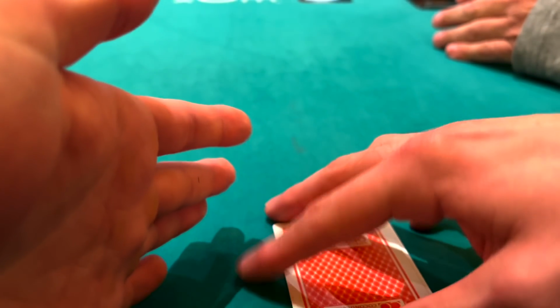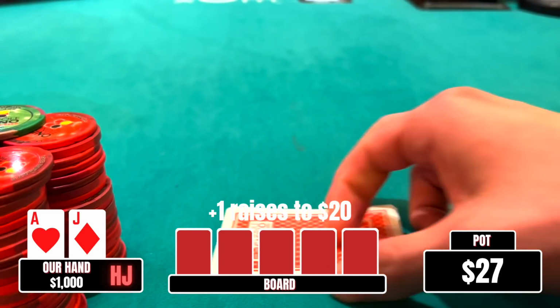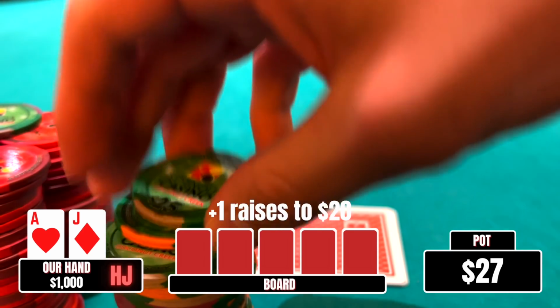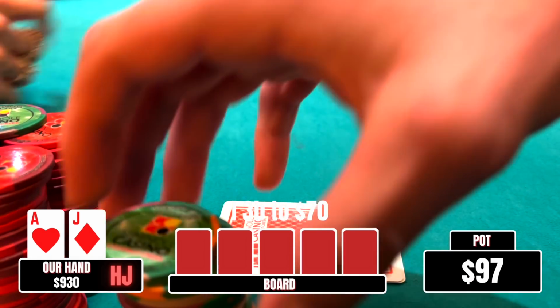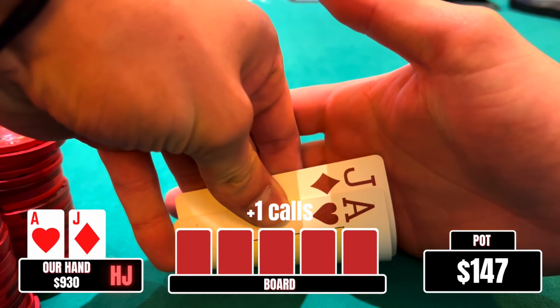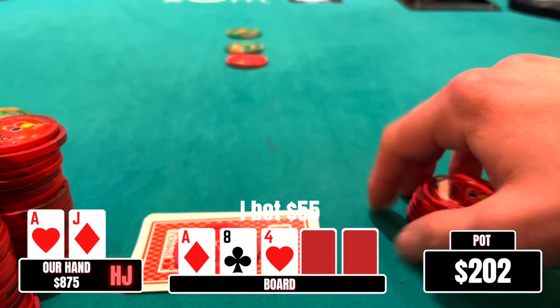In this next hand, we see a +1 raise to $20, and we look down at ace jack offsuit. It folds around to me, and this hand I could either fold or 3-bet, I think, and this time I decide to be a little bit more aggressive. I raise it up to $75, and he is the only caller. So we're going heads up to a flop in position, which comes down ace high. He checks it, we put in a small c-bet, and he lets it go.